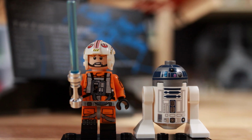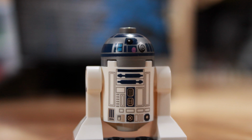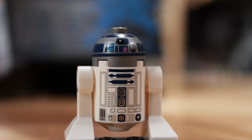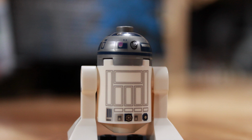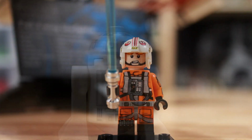One of the best things that comes with any LEGO set are the minifigs. So this R2, there's not much to talk about. It has been the same. Over the years he did get a little better, but there's not much more you can really do with R2-D2. Except for the little back, I guess, he's a little more chrome on there. But other than that, he looks just like any other R2-D2. They can make his head spin, but that's really about it.